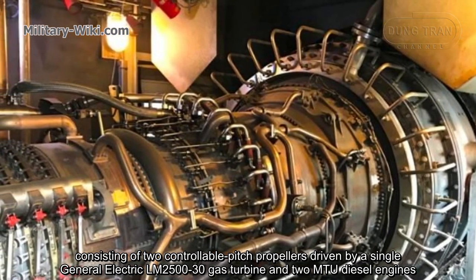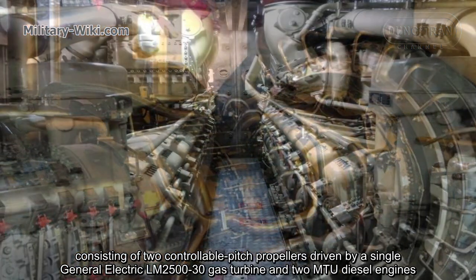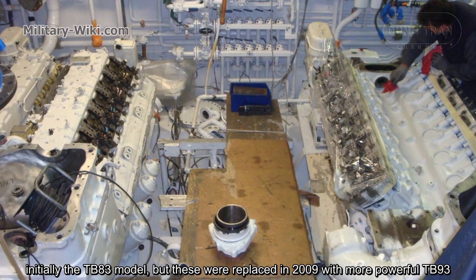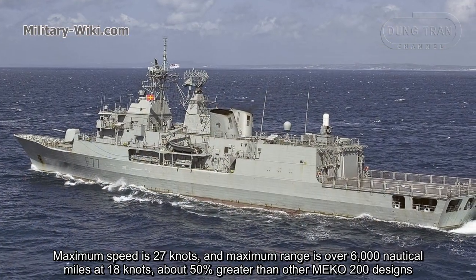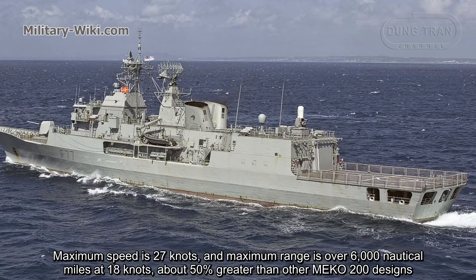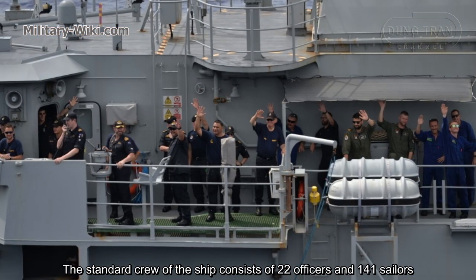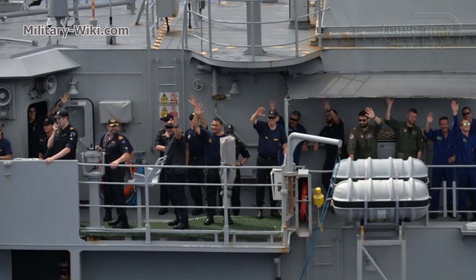propellers, driven by a single General Electric LM2500 gas turbine and 2 MTU diesel engines. Initially, the TB83 model, but these were replaced in 2009 with more powerful TB93. Maximum speed is 27 knots, and maximum range is over 6,000 nautical miles at 18 knots, about 50% greater than other MEKO 200 designs. The standard crew of the ship consists of 22 officers and 141 sailors.